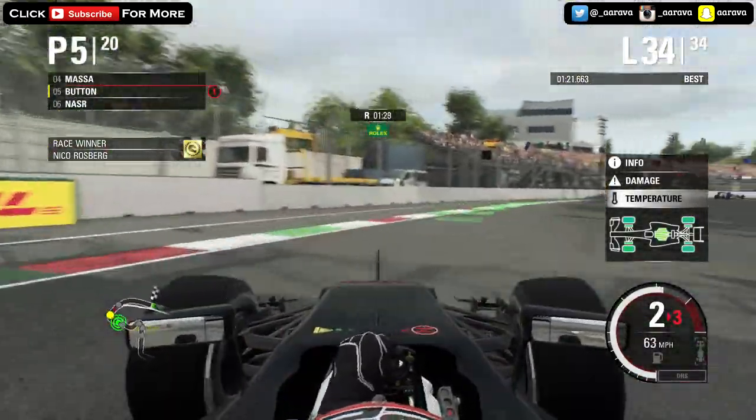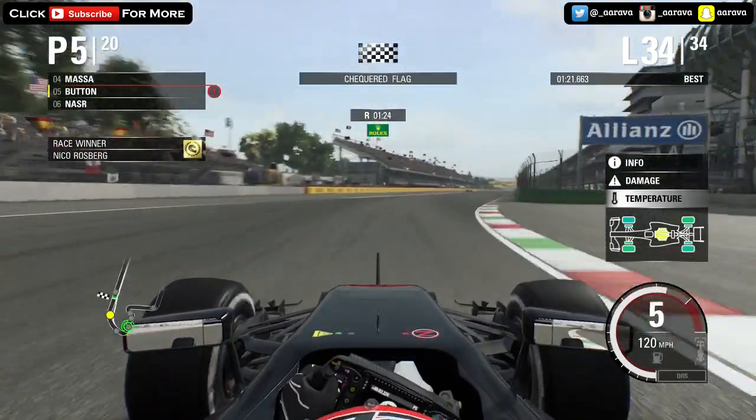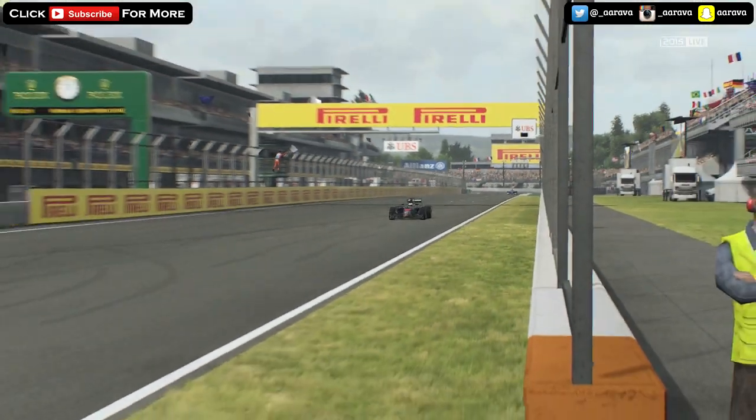But unfortunately, guys, we've cut on to lap 34. I tried my hardest to try and catch Massa, but in the end, he actually just started to pull away from us. So 5th place is what it's going to be at the Mexican Grand Prix. Unfortunate because we did get pole position, but it was always going to happen.